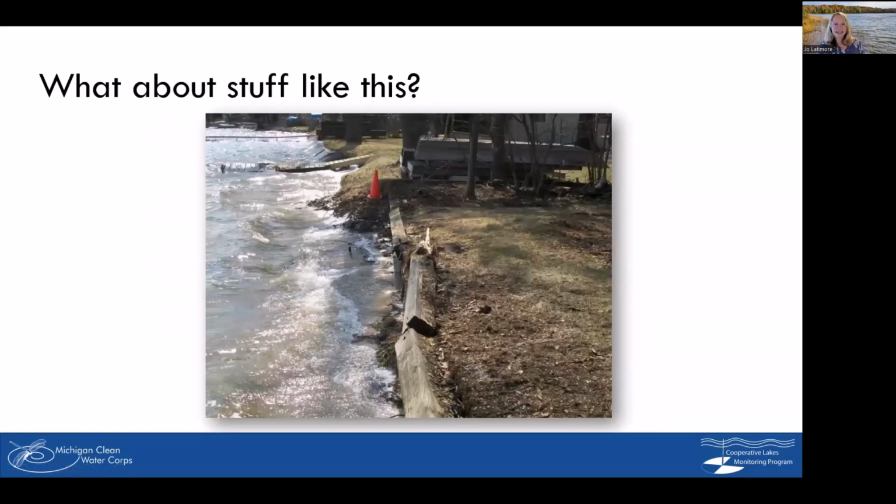Something like this. Again, there's no unmowed vegetation, so you get a 0 for that. We have erosion control for sure. It's artificial, but is it vertical or sloped? Again, turtle test. A turtle might have a tough time here. It probably would be considered vertical.